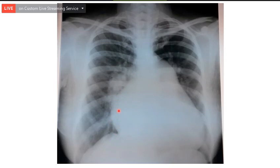Another criteria that you can apply is that from the central point, you measure to the farthest point on the right side. If that distance is more than 1/3 of the right hemithorax, you measure the distance to the right hemithorax from here to here. And if this distance from the center point to the right border of the heart is more than 1/3 of the right hemithorax, that also is a point in favor of right atrial enlargement. So that's right atrial enlargement.